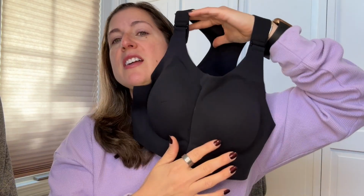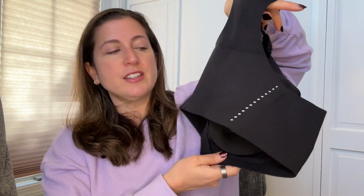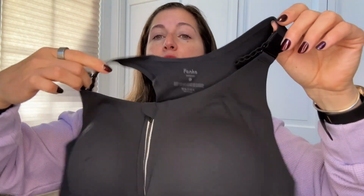All right, now the Speed Dry bra, you're gonna have that bounce control. This one is great. If you're a running girly, I would highly, highly recommend this. It's got the reflective front here, as well as some reflective dots on the back. You've got a zip closure, and I just find this really holds everything so comfortably.